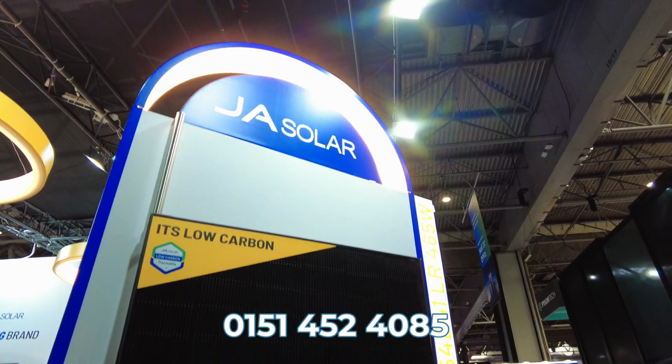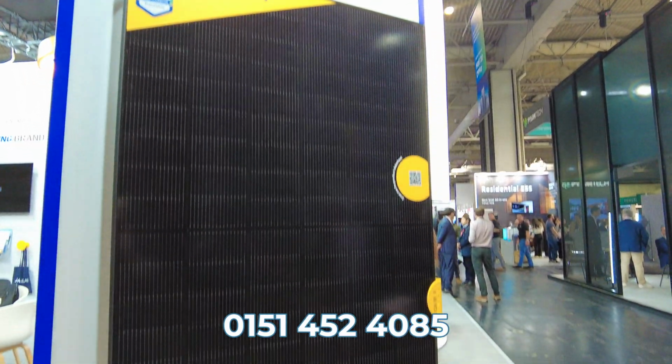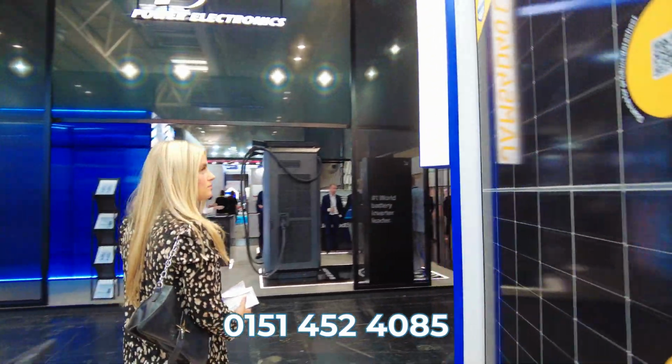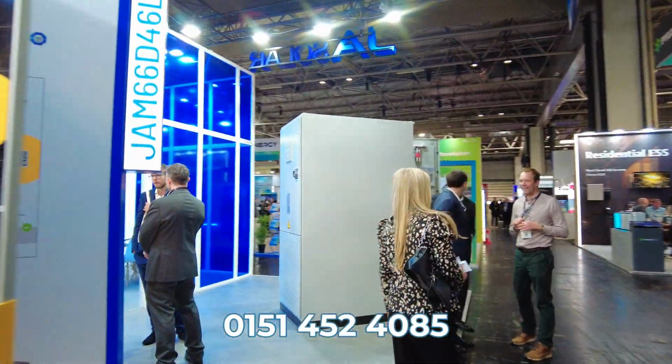We install JA panels here at Blue 8 Renewables. Let's see what they've got for us at the show. Here I am looking at the different variety of JA solar panels. One thing I do love about these is the all black sleek look. They do have quite a variety of wattage as well. Great competitive price and really familiar with the product.